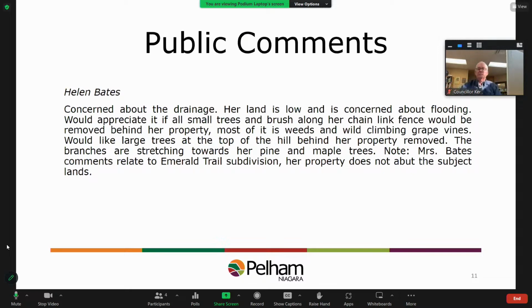The application was also circulated for public comments. Only one comment was received from a member of the public. It was received from Helen Bates. She had some concerns about drainage. She noted that her land is low and she was concerned about flooding. She also made some comments about some vegetation behind her property, but I would note that those comments relate to a different property from that being considered tonight as part of these applications. Her comments related to the Emerald Trail property.